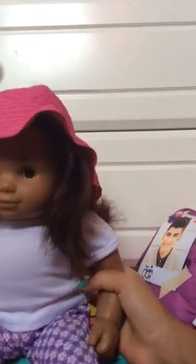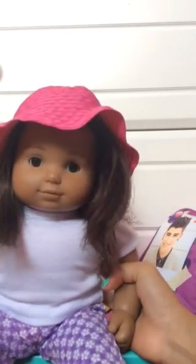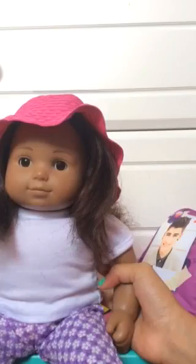Well, the first thing you need in order to go back to school looking fabulous like these days is to get a new haircut or hairdo.